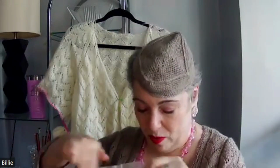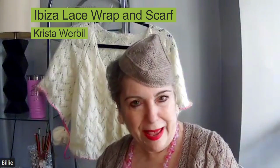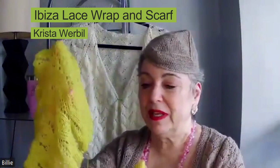And then there's one more, which I do pick up periodically. If I'm going on the bus or if I'm going to be riding the subway, this is my carry-along project. It's a scarf, lace. I seem to do a lot of lace, huh? And color work. It's in two parts that will be grafted together. This is the progress I've made on the second part.